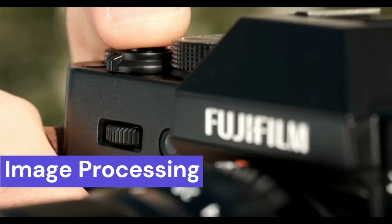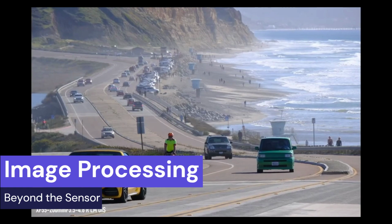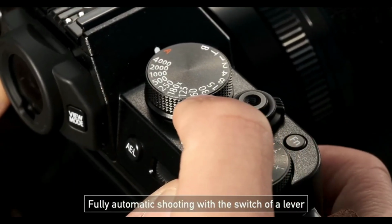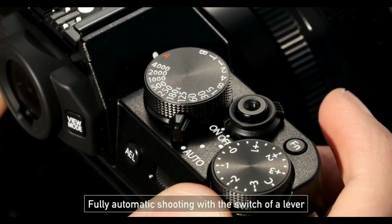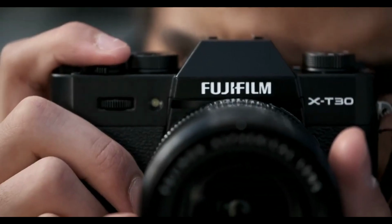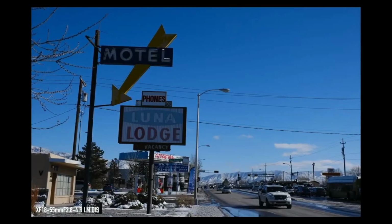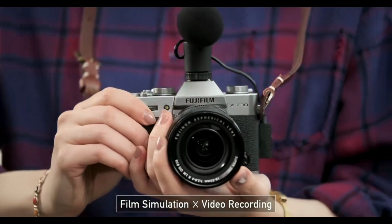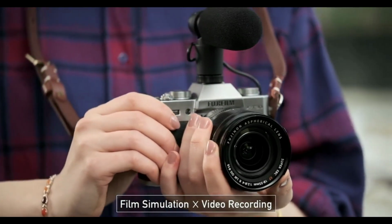Now, the magic doesn't stop at the sensor. Modern cameras are equipped with powerful image processors that take the raw data captured by the sensor and transform it into the final image. Noise reduction, color correction, and detail enhancement are all part of this processing. A good image processor can significantly improve image quality, regardless of megapixel count.